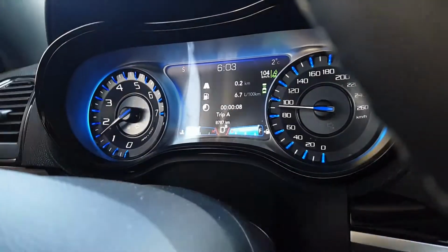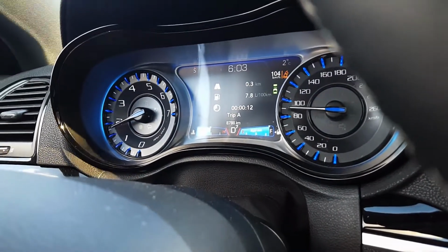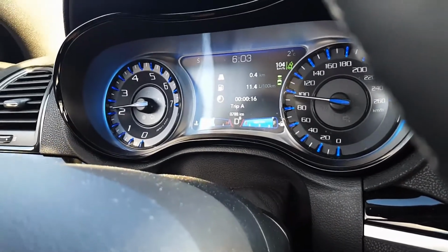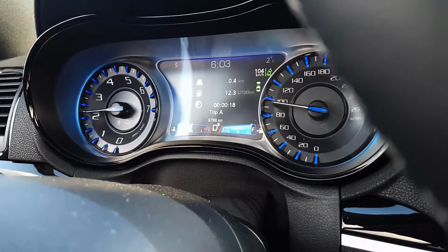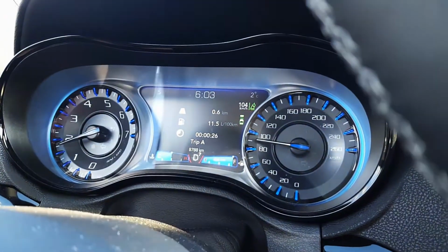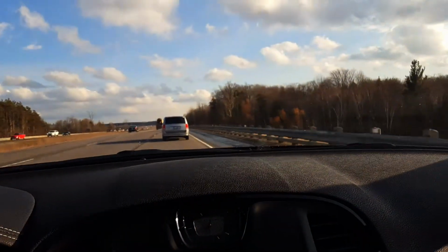This will be more relevant to those people who drive a lot on country roads or have long highway commutes to work or wherever your commute might take you. So we're currently doing an uphill, which is why it's slightly reading higher than usual. It's reading 11.5, but now we're going to go down in fuel economy as the road becomes more flat.